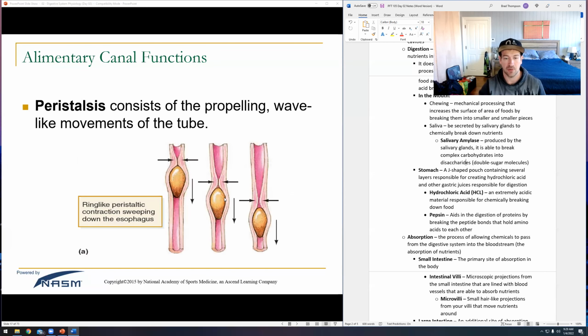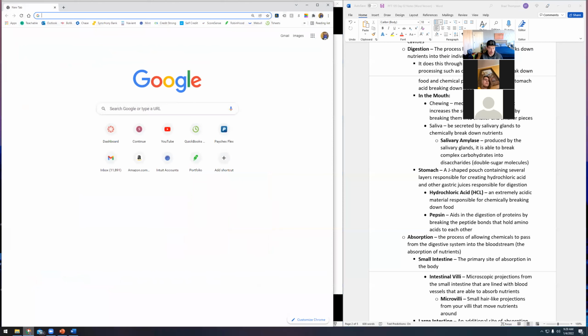Now, one of the other things that you'll see when we're talking about moving food from one place to another: your digestive system is made up of what we call smooth muscle. You've actually got three types of muscle inside your body. We'll talk more about this next module.